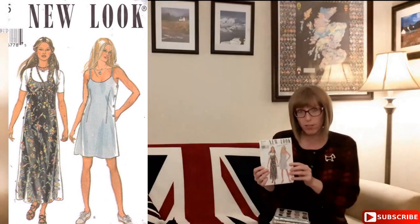So she was shopping at the Optimist store in Lucan, Ontario, and they had a bunch of patterns. Now each one of these patterns is 25 cents, so quite a steal, and none of them have been cut out. The first pattern I have here is a New Look 6345.